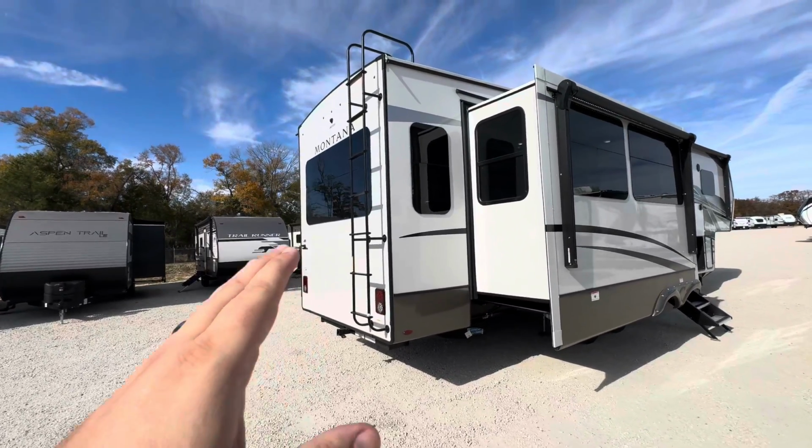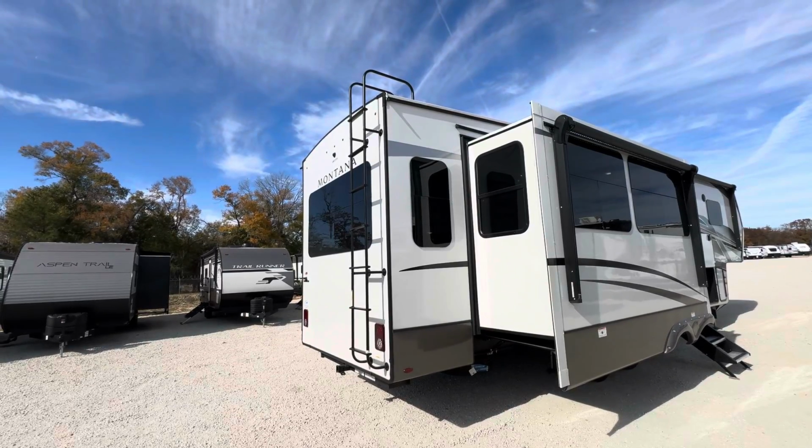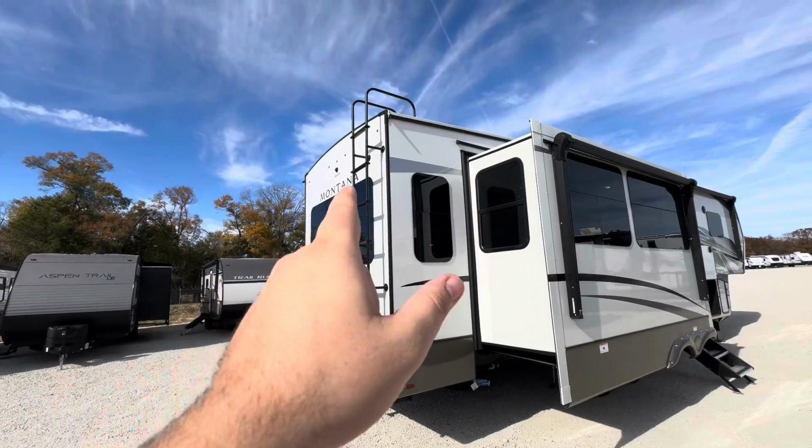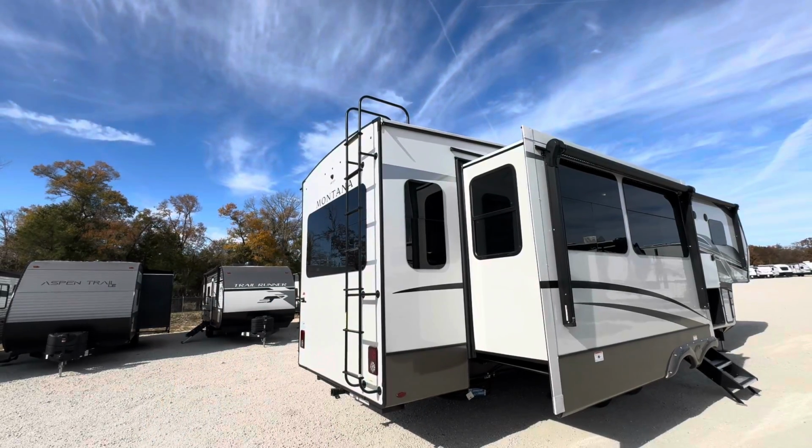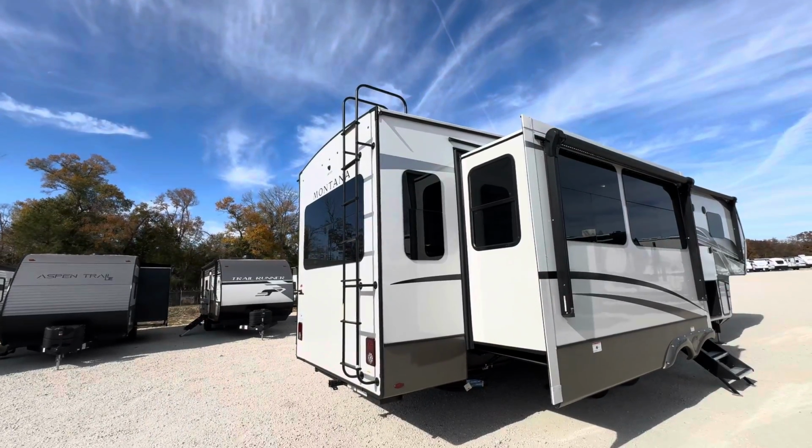You have a ladder that goes on top. You know, check your seals, check your slides. It's a fully walkable roof, and I like how the ladder goes up and over. Not every brand does that, and I think that's a nice added touch. It just makes things a little bit easier.